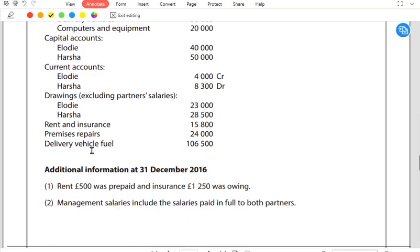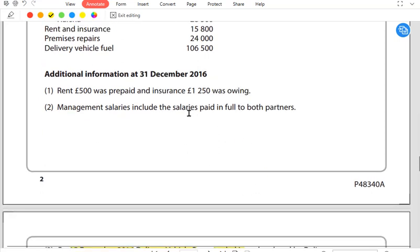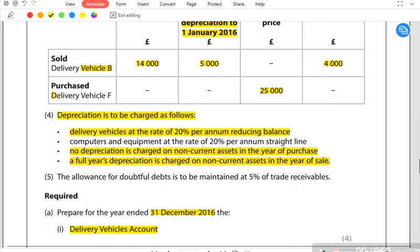Rent and insurance is given, beta. We have premises repair and delivery vehicle fuel. So there are some adjustments here. Rent is prepaid. You are aware at the end of the year prepaid is deducted and insurance is owing. Owing is accrued. Accrued is added at the end of the year. Management salary includes the salary paid in full to both partners. So basically, beta, whenever we pay the salary to the partners, it is not recorded as an expense. Instead, it should be recorded as drawings. So what we need to do is credit the management salary expense and debit the drawings. Then we have the buying and selling of the vehicle data and allowance for doubtful debt is also given. Okay, beta, so we have all of these adjustments given.